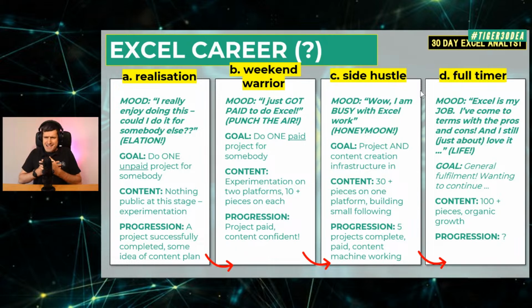So let's get into this one, how to make Excel work for you in your career. And as I said, broadly speaking, I think this falls into 4 stages or 4 seasons. And it's likely you're probably in this first stage, which is realization. We're going to talk about that in a second.